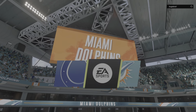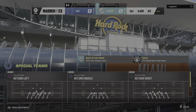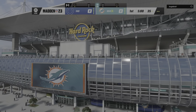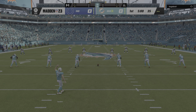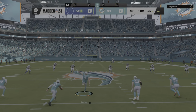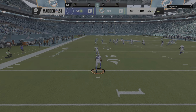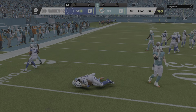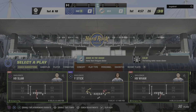Here in Miami today, we're set for a good AFC matchup between the Indianapolis Colts and the Miami Dolphins. Here's Jason Sanders now to get this one started, and we are underway from Hard Rock Stadium. Taken at the 15, a short kick. And he takes this near the 25, just a little pass there, call it the 26.